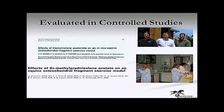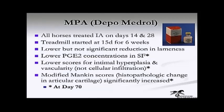So we then went on to some more controlled studies, and we being Chris Kawcak on the left and Dave Frisbee on the right, who have been with me for a long time, working together. So this was just a brief review of, we looked at triamcinolone, we looked at methylprednisolone acetate or Depo-Medrol. Depo-Medrol, first of all, this is sort of an in vivo demonstration of what Dr. Knych was talking about, the long-term effects. Even though we injected them at 14 and 28 days, you can see that we still had lower PGE2 concentrations, which is a very good marker of inflammation for us at the end of the study at 70 days. And we also had still significant decrease in inflammation in the synovial membrane, judged by those 2 parameters.